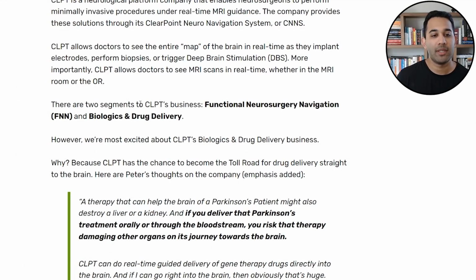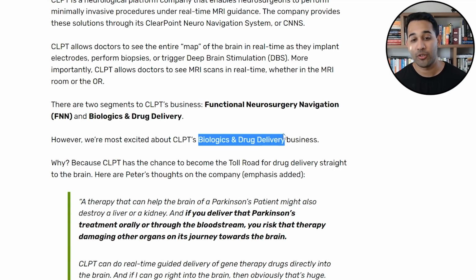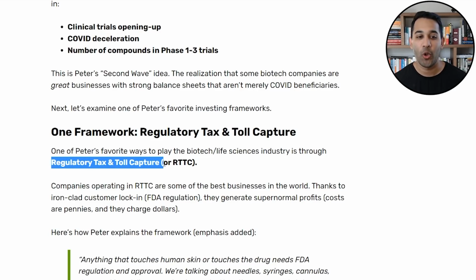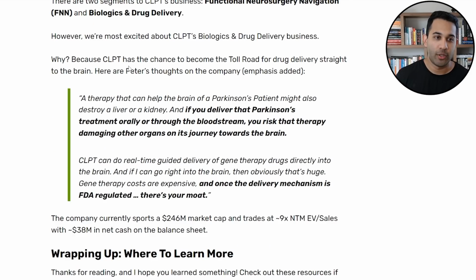Now there's two segments to CLPT's business. Functional neurosurgery navigation, and I could barely say that for some reason, and biologics and drug delivery. So the one we're most excited about is the biologics and drug delivery business. And the reason why is because of the regulatory tax and toll capture model that we just talked about. So CLPT basically has a chance to become the toll road for drug delivery straight to the brain. So here's Peter explaining it a bit.